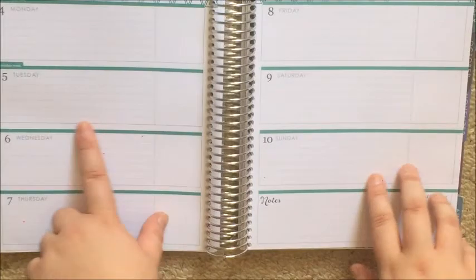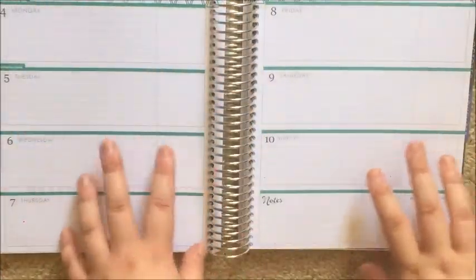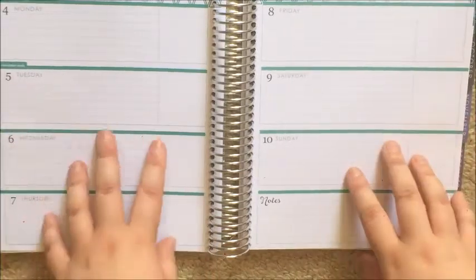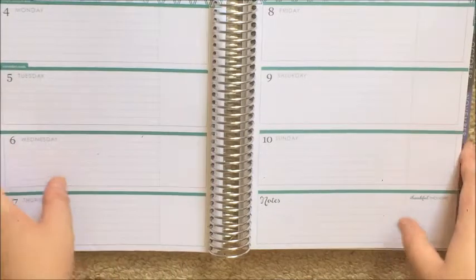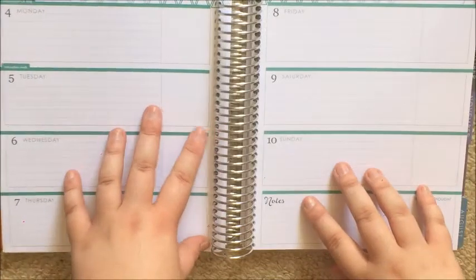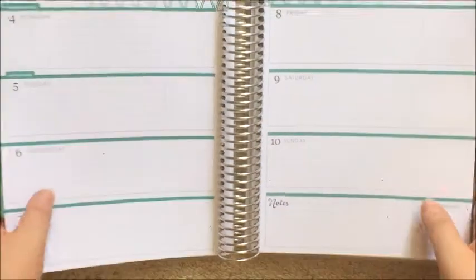July layout. So it's much more simple than the vertical. They do have the decorative element up top here, which is really cute, but other than that, yeah, thankful thought, note section still. And this part is lined. This is great for people who are horizontal planners. So if you don't like the vertical and you are much more like a week to a page type planner like this, then this is great for you.